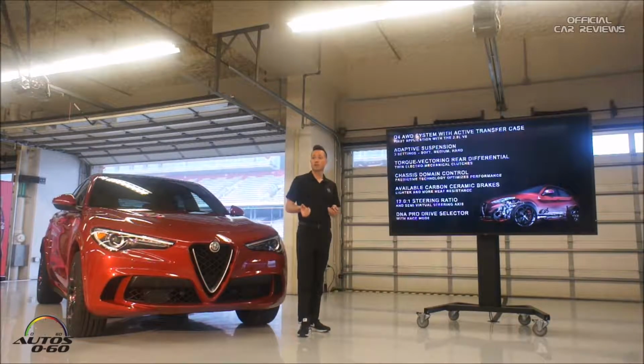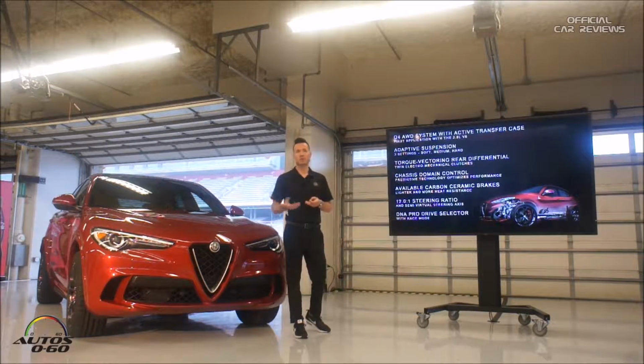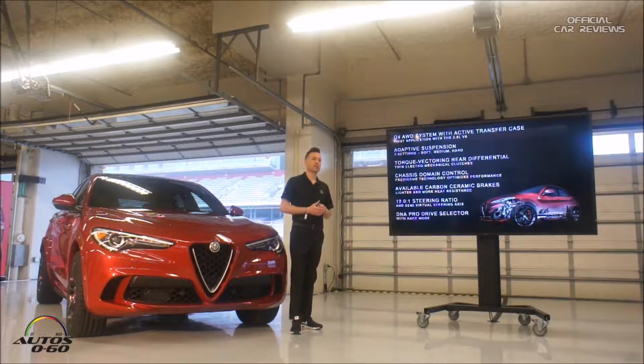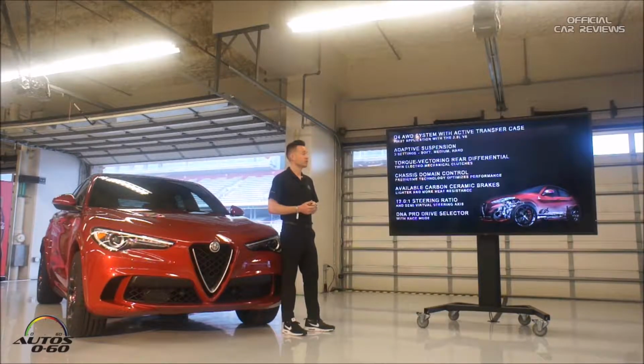When you flip it into race mode, the active exhaust opens, the nannies turn off, your stability and traction control turns off. The vehicle really comes to life with that 1-2 bark and the shift that you'll hear today when we're out here on the road and on the track.